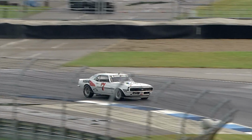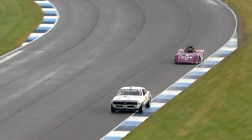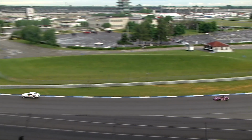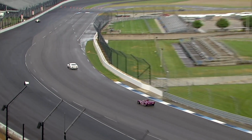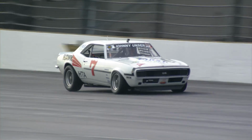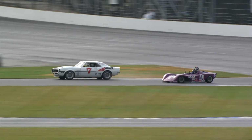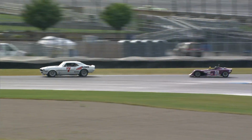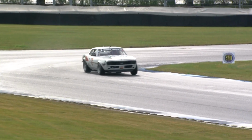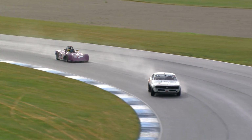Your leader on the back section, the number 7 of Shannon Ivy, shared that car yesterday with Johnny Unser in the Pro-Am race. Pretty much the signature event here at the Brickyard Vintage Racing Invitational. 33 past competitors in the Indy 500 and 1 Brickyard 400 winner, paired up with amateur drivers for a 50-minute race with a mandatory 5-minute pit stop.